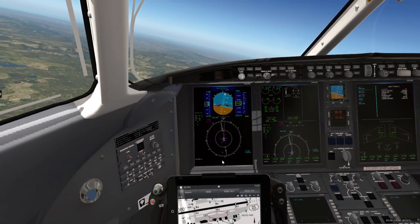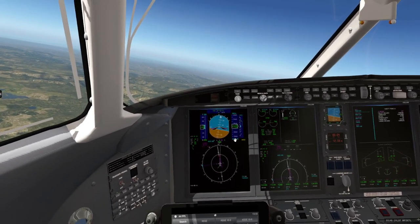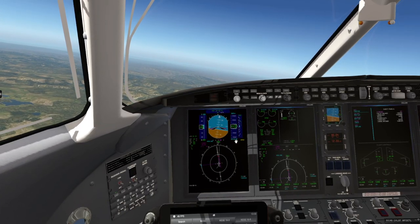Alright, now we're good for the cruise. This isn't too long of a flight today. It's only going to be maybe about 45 minutes.